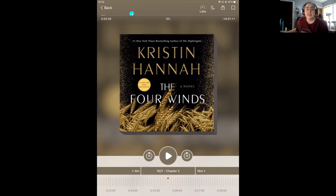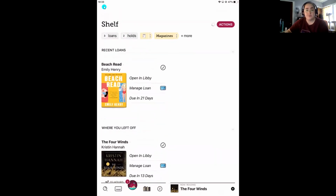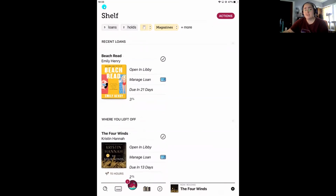So I'm going to go ahead and leave this audiobook now. I'm going to tap on back up in the top left-hand corner, just like we did in that ebook. And it's going to take us right back to our shelf here. And let's go back down to the bottom of the screen. We're going to reorient one more time here. So you can see I have a new now reading bar. This is, again, the last book that you had open in Libby. So you can see it's now changed to the audiobook that I just opened. I'm going to go ahead and dismiss that.